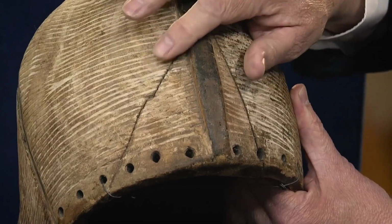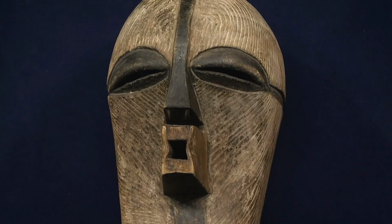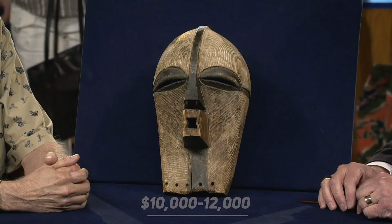Despite some minor breaks, the appraiser valued the mask at $4,000 to $6,000 in a gallery setting. However, in a more competitive auction or gallery in a place like New York, the price could reach $10,000 to $12,000. I think it's a terrific mask. I'm stunned that I actually have a real Songhay mask on the Roadshow.